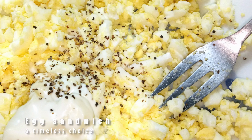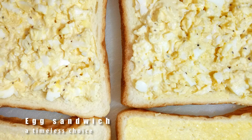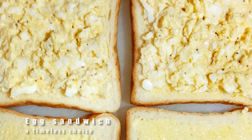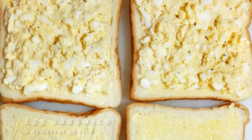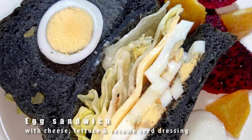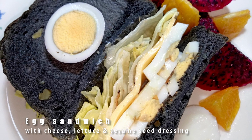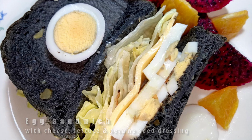Comb the internet for recipes on how to make these Japanese egg sandwiches. The filling is creamy and bursting with a rich egg yolk flavor. Use an egg slicer and make a different sandwich altogether. Pack it with lettuce, top it with egg slices, and drizzle with a sesame seed dressing.